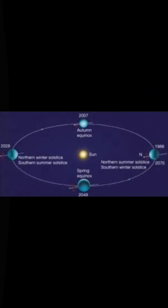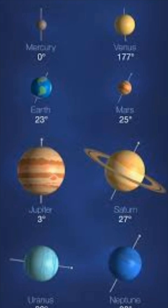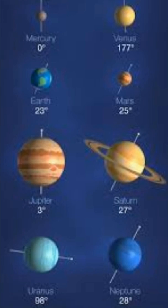Okay, so here we have a picture. These are all the planets' axial tilts. Mercury has an axial tilt of 0, it's just straight up. Venus is on the other side, at 177. Earth is at an axial tilt of 23. Mars has an axial tilt of 25, a little bit more. Jupiter has 3, a lot less than Earth, actually. Saturn has 27. Uranus has 98. And Neptune has 28.